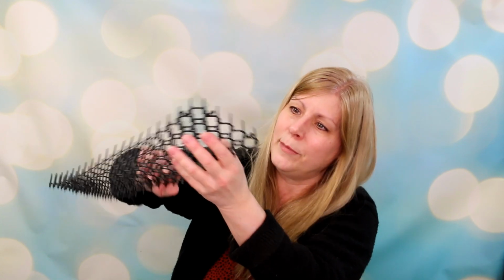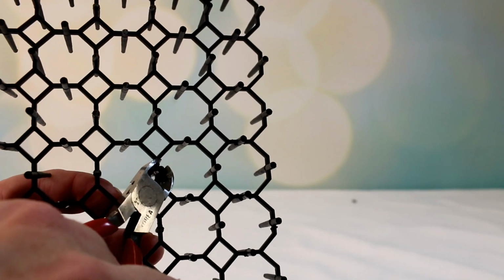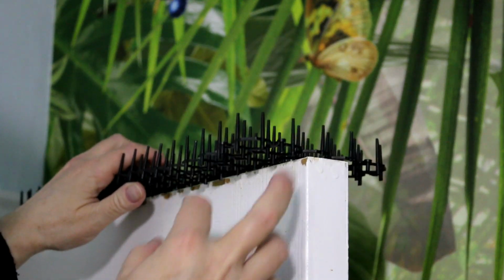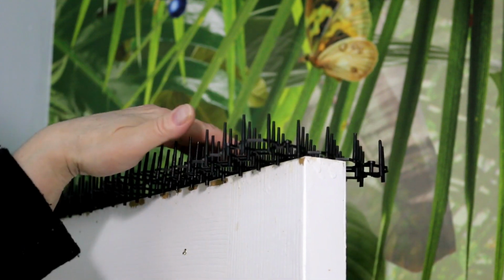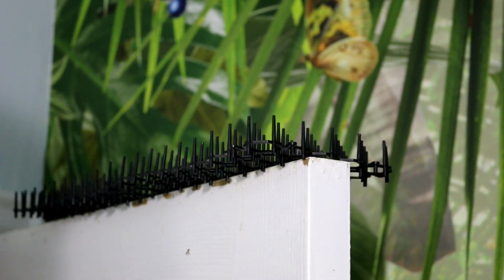So what I'm going to do is I'm cutting out 2 rows, just of the pointy part, not the whole thing. And it's just going to fit right on top of my door. I can just take them off and shut the door. So I just need like 1.5 of these to fit the width of my door. These are working perfectly fine for me at the moment.